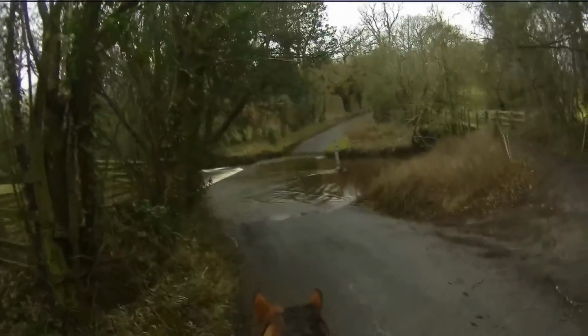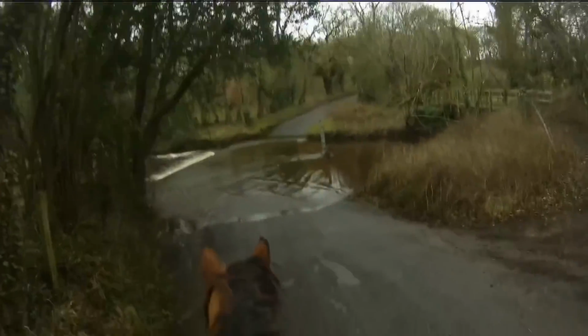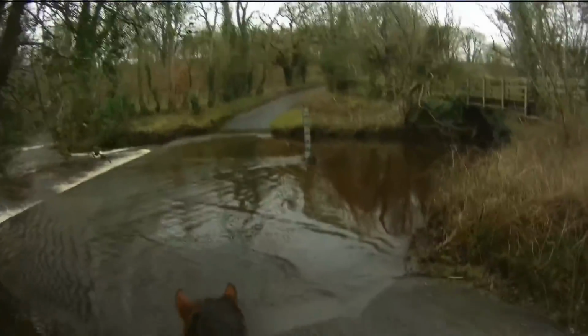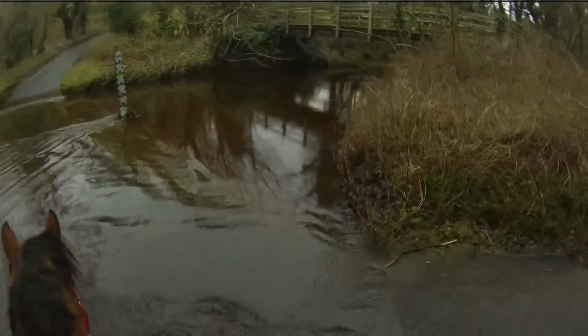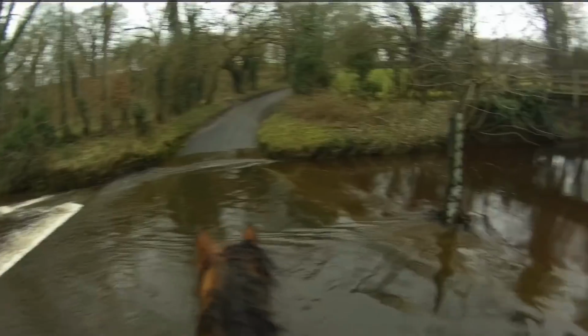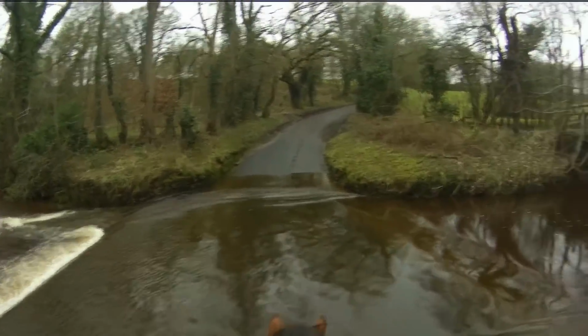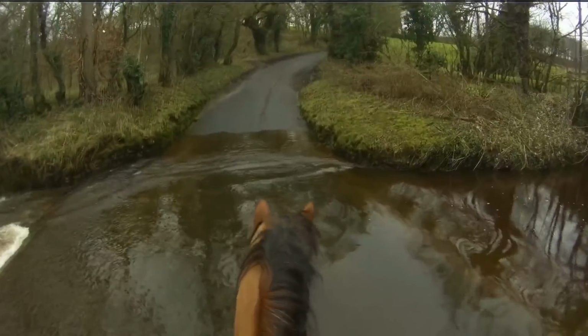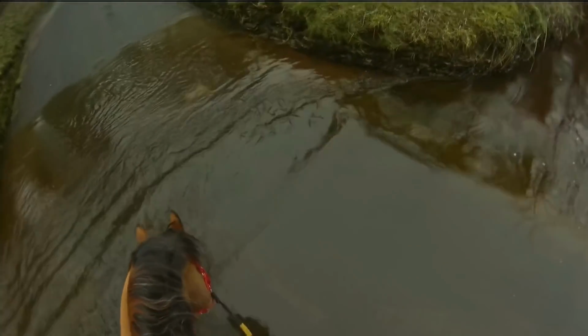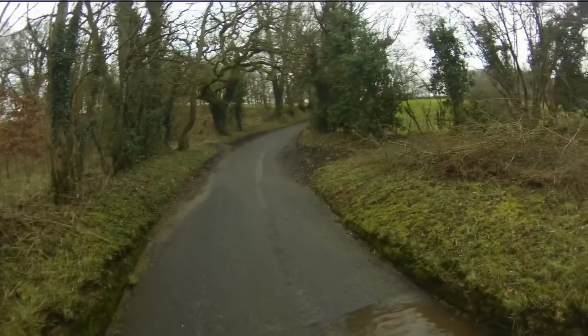Oh, jolly. Hopefully this won't be a problem. He normally goes through water okay. But he's a little bit spooky today. You can see probably on the water that it's just starting to rain. Oh, there's a good boy. No problem, even though we haven't had water here for some time. Do you want to have a little drink? No? We're just looking? Okay.